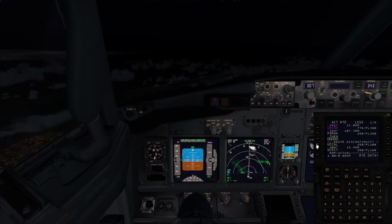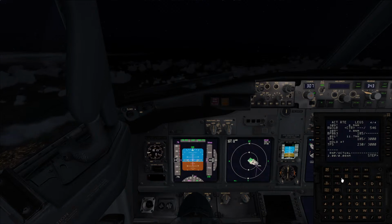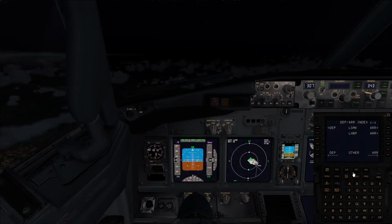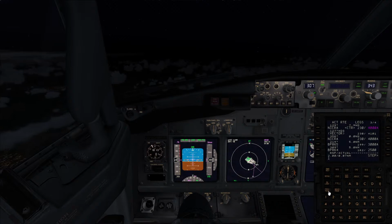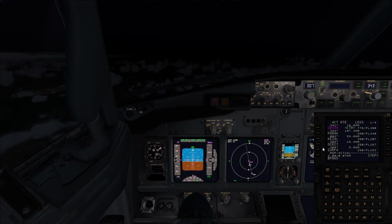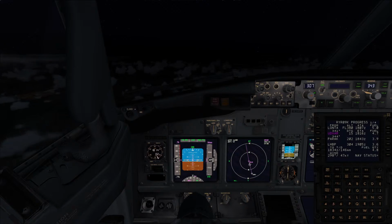Right, 307, and I just need to put the final waypoints in for our arrival, just to make sure. Right, let's have a look. Route. Estimated time of arrival is 50 minutes, 52 minutes, 51 minutes, and then after that we might do another flight, but we will see how it goes.